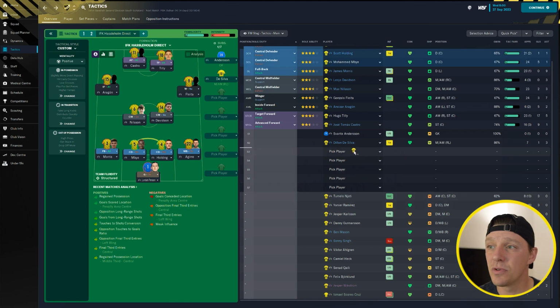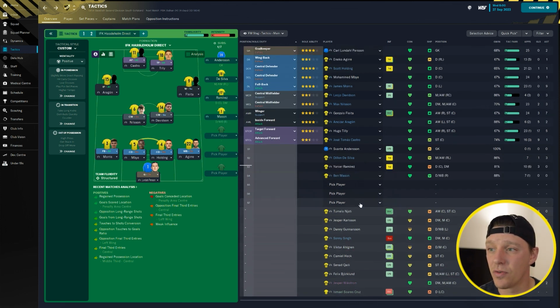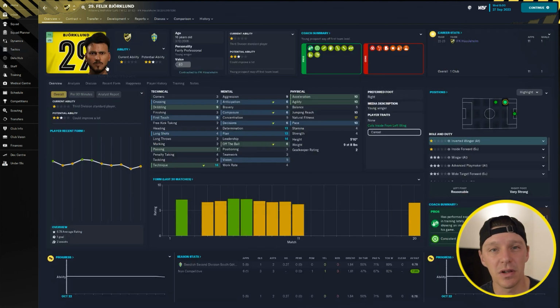Yanir Ramirez will go in. He's another centre-back. Ben Mason as a sub on the right-hand side. We'll bring Njoti in as well on the bench, along with Bjorklund. Let's have a little look at Bjorklund here. Bjorklund is one of our own.